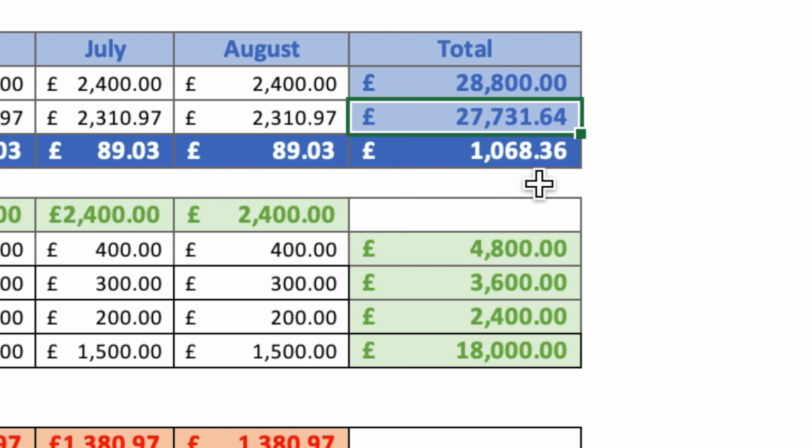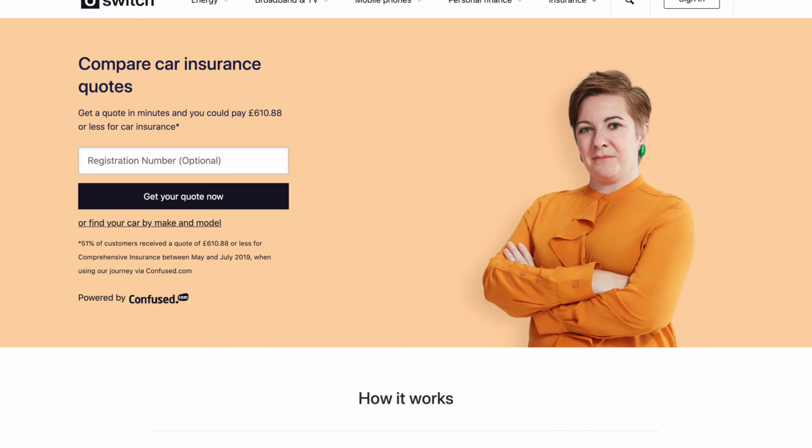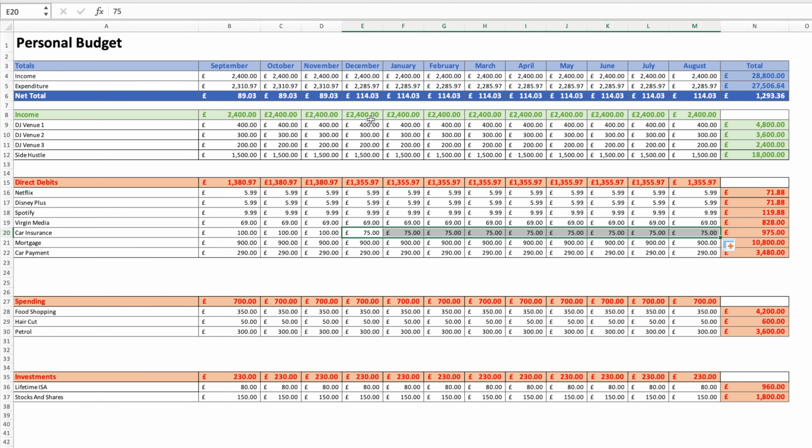So using this spreadsheet actually helps you find different opportunities where you can save money. I want to give you an example. Your car insurance is £100 for the month of September. So what you could do is head over to uswitch.com and see if you can bring your car insurance down when it next renews. Your renewal might be in December, so you can change this 100 to £75, and then drag that along. That way you're now going to have a net total of £114 from December. You'll have more money to spend.